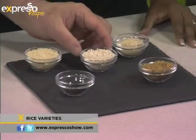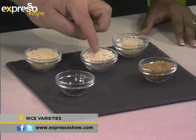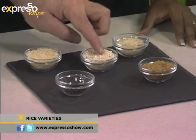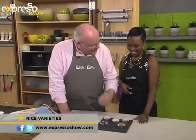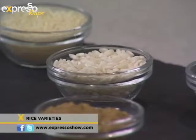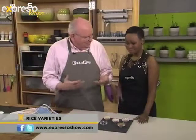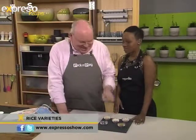Then we have risotto rice. This is a short grain rice. And this is the rice that legend has it that Marco Polo brought from the east to Italy. And of course he had to bring the water buffalo to plough the fields, and the water buffalo milk made the mozzarella. You see? Is that true? We're not sure. No, I don't think it is.